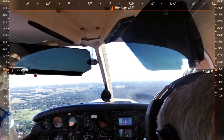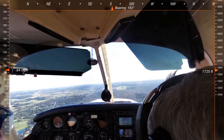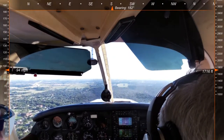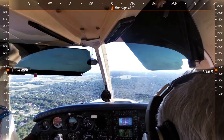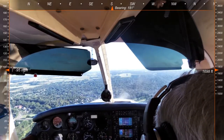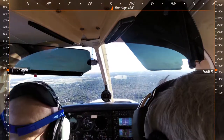Georgetown Tower calling 9451 Tango inbound from the northeast about 10 miles out at 4,000 feet. Requesting a full stop. Tango 9451 Tango Georgetown Tower, make straight in to runway 18 and report a 2 mile final. Straight in runway 18, call it 2 miles, 51 Tango.